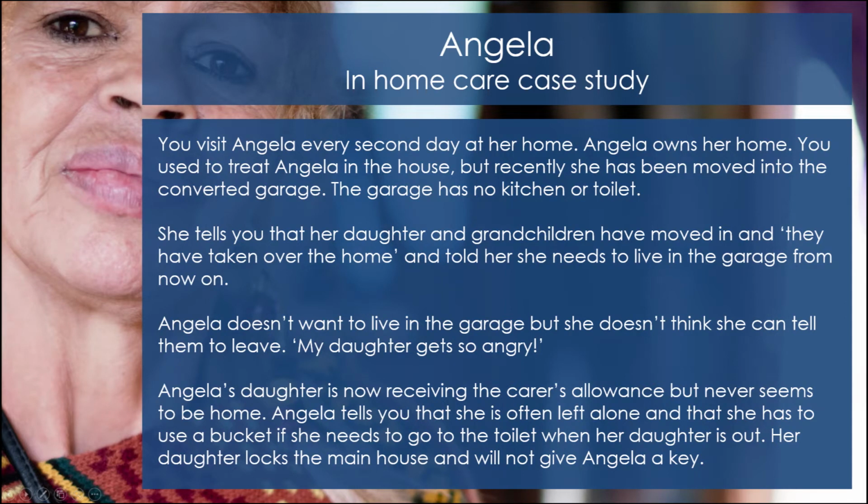Angela owns her home. You used to treat Angela in the main house, but recently she has been moved into the converted garage. The garage has no kitchen or toilet. She tells you that her daughter and grandchildren have moved in and, to quote her, they've taken over the home, and told her she needs to live in the garage from now on. Angela doesn't want to live in the garage, but she doesn't think she can tell them to leave.